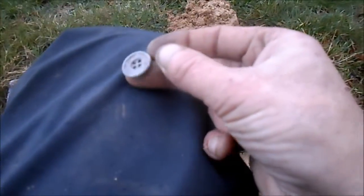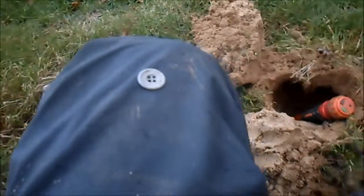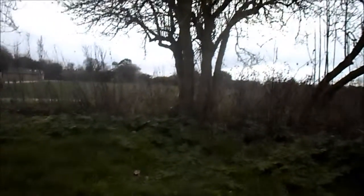Just a button. Got some writing on it, so I'll have a look later. Right, it's starting to rain now, so I'll turn you off in a bit. Right, that's it, I'm done for today. Oh, Magpie told me not to quit, but I'm going, mate.